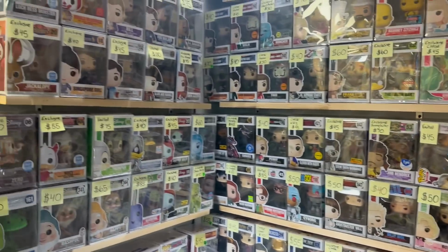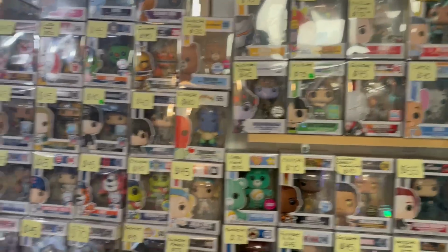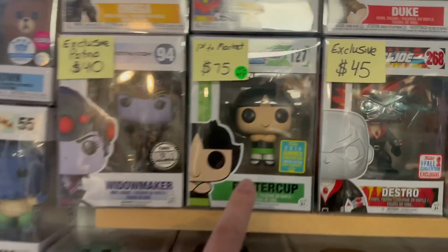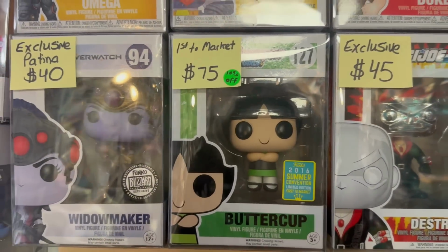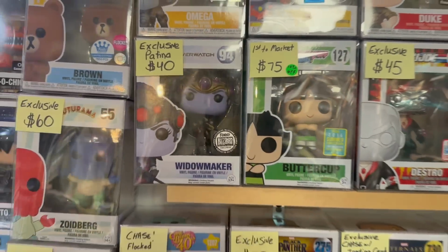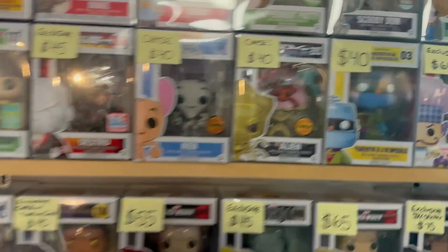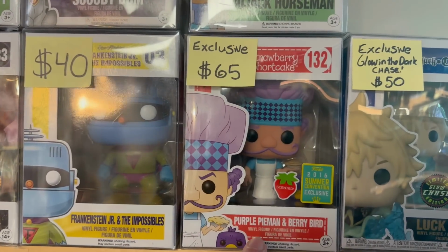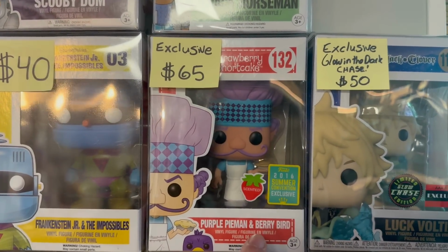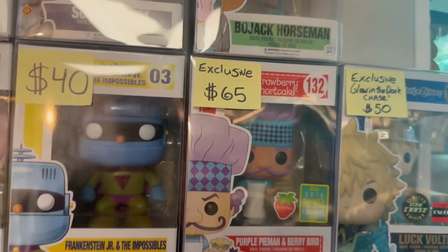And of course, there are so many pops, I'm not going to be able to go through every single one. So I'm just going to point out the ones that I think are worth highlighting. Right here, we have Buttercup from San Diego Comic-Con 2016. I think that's one we need for our collection. So I'll have to message Joanna and see if we need to pick that one up for today. Also from the same year, we have Purple Pie Man and Berry Bird from Strawberry Shortcake. These pops are super hard to come by.